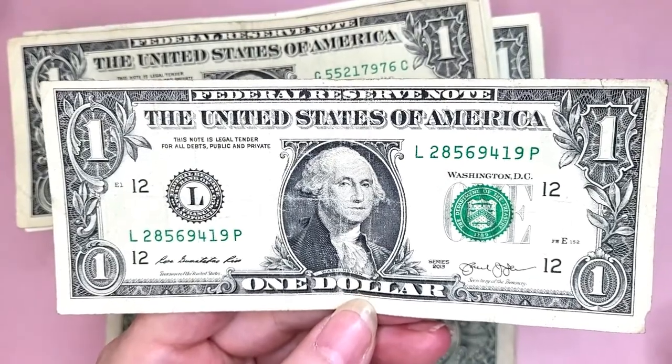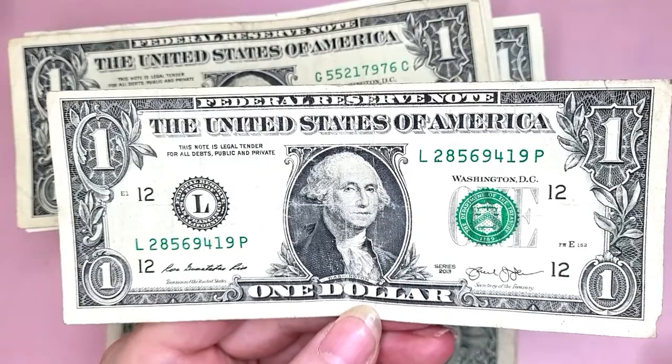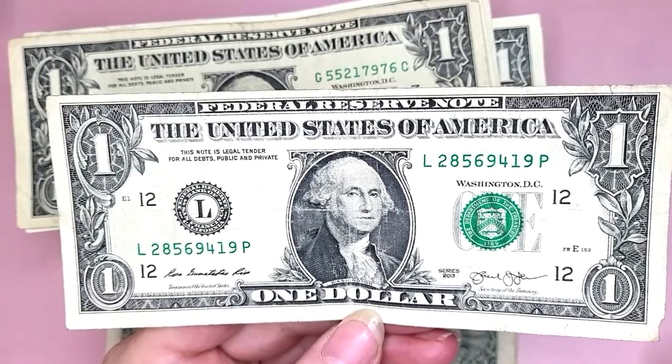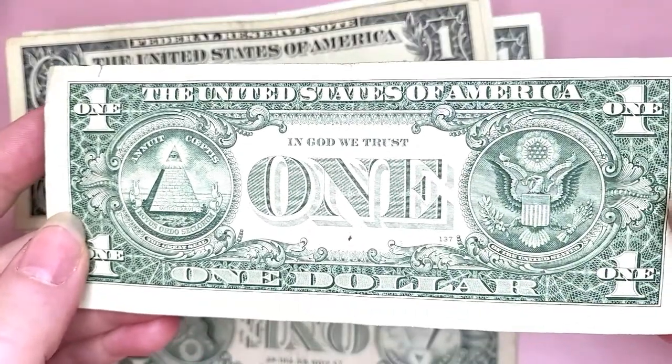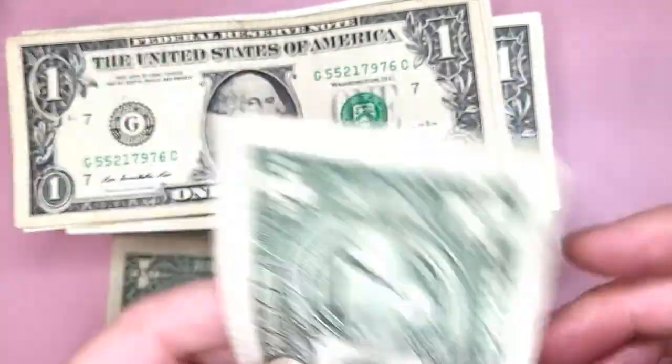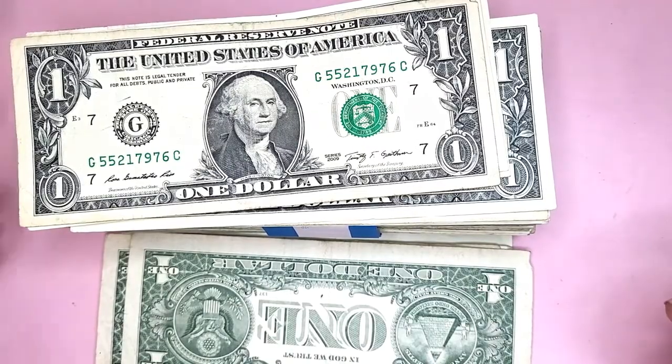This one's again off center, cut, bottom's wider than the top, as you can see. Always look for that kind of significance in bills. Back as well, like I showed you earlier, always look for your front and backs being off. This one's not worth keeping, it's not in good enough condition. Condition is key, but you want to look for those kind of errors in the bills.